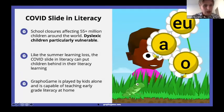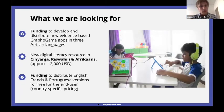So GraphoGame is really targeting the COVID slide in literacy. GraphoGame is played by kids alone at their home and is capable of teaching early grade literacy at teacher level at home. It doesn't need parental guidance, but it's there. It can help. So what we're really looking for is funding to develop and distribute 3 new evidence-based GraphoGame apps in 3 new African languages: Chinyanja or Chichewa, Kiswahili, and Afrikaans, which covers about 150 million people. Those 3 versions actually only cost about $12,000 to make.